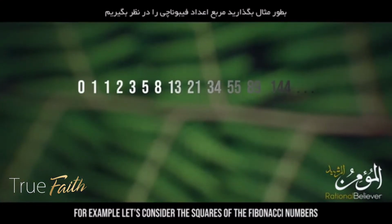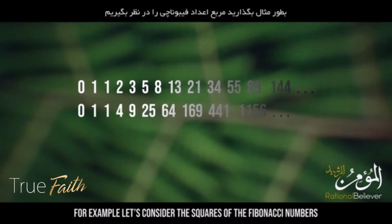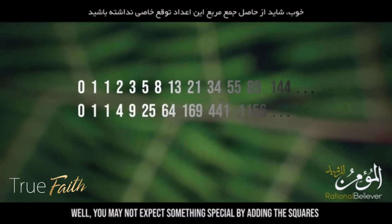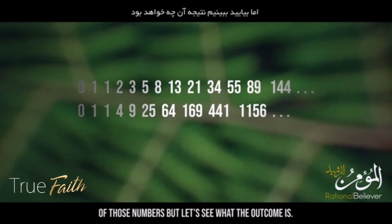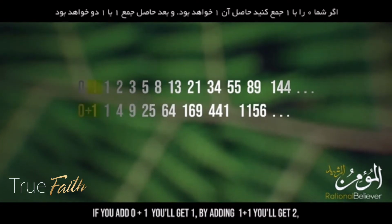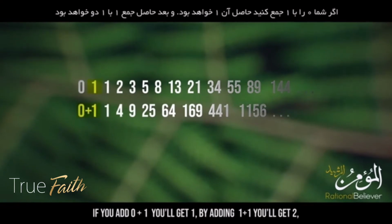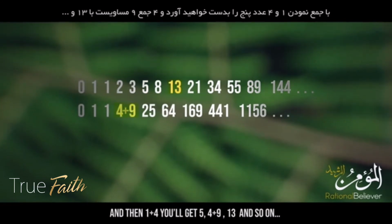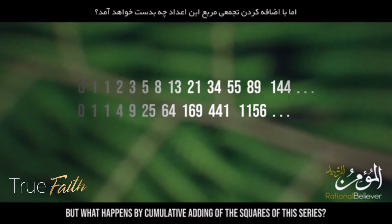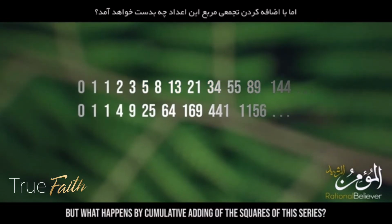For example, let's consider the squares of the Fibonacci numbers. Well, you may not expect something special by adding the squares of those numbers, but let's see what the outcome is. If you add 0 plus 1, you'll get 1. By adding 1 plus 1 you'll get 2, and then 1 plus 4 you'll get 5, 4 plus 9, 13, and so on. In this pattern you are always skipping one number in the series.